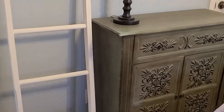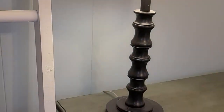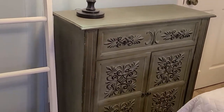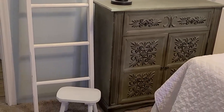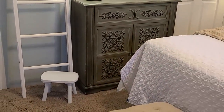Okay, then on this side of the room, I just have this pretty little green dresser. Let me turn this lamp on real fast. I guess this is more of a sideboard maybe. I use it for Derek's clothes and some seasonal items. It's got storage down here in a drawer that pulls out. I got this from Kirkland's, y'all, probably 10 years ago. It is such an old piece and I absolutely love it.